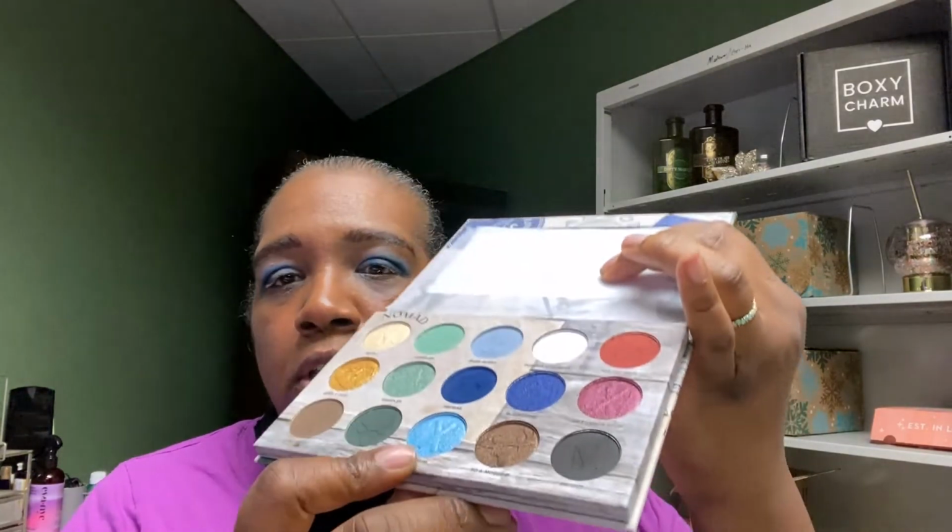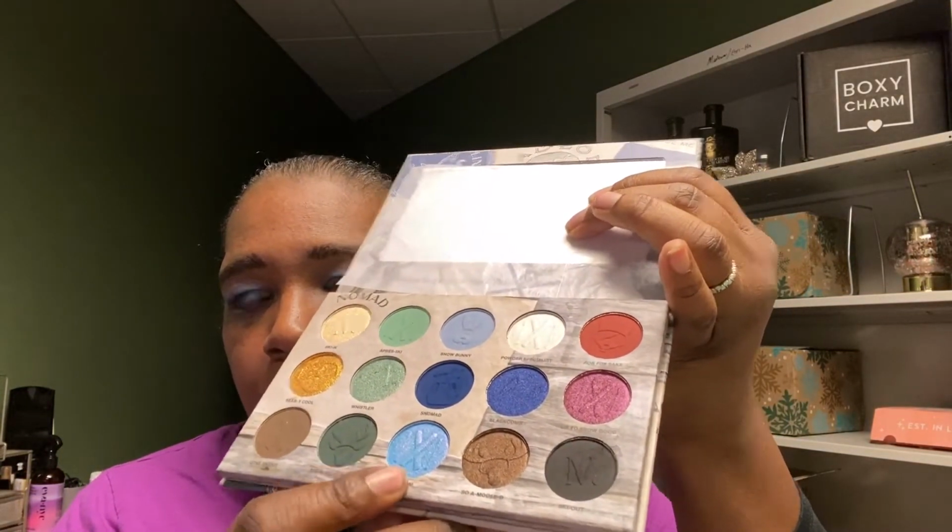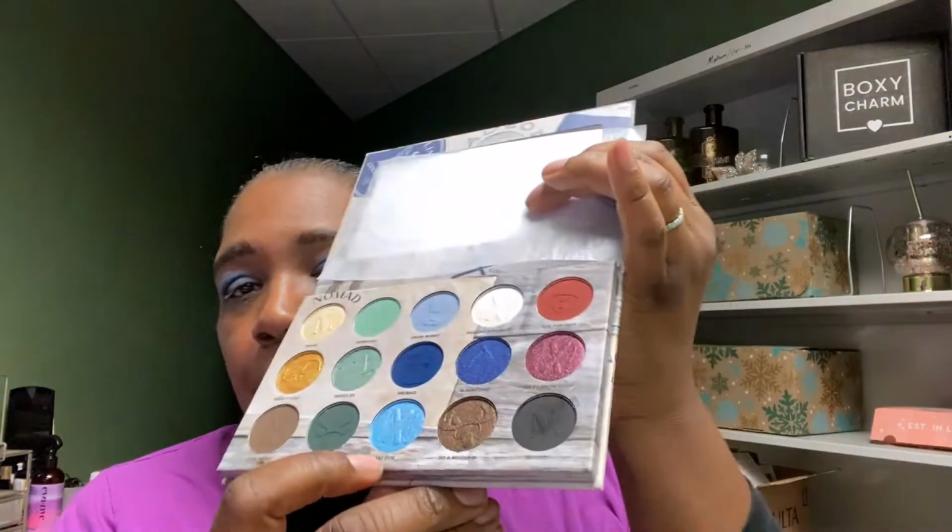Okay. So the next thing I am going to do is use this duochrome all over the lid. Hopefully we'll see how that works. And it is called Ski Bum. It sounds like sebum, but it's Ski Bum. Okay, so we're going to use this packer brush, the 308, and put that all over the lid.